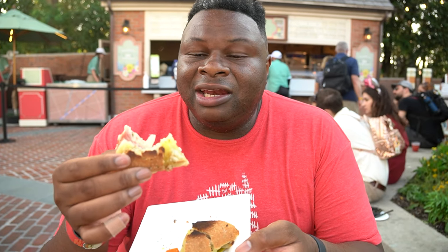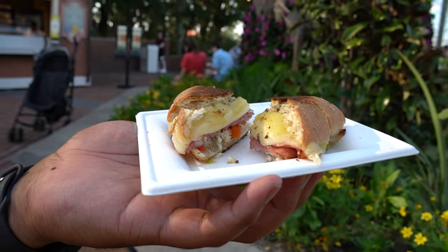You served me burnt bread, and it tastes burnt. Burnt is the first thing I taste. Which is sad, because without the burnt, it'd actually probably be a decent sandwich.